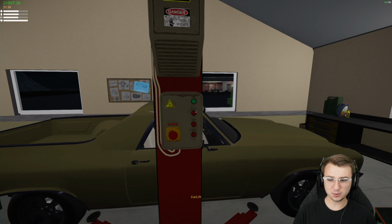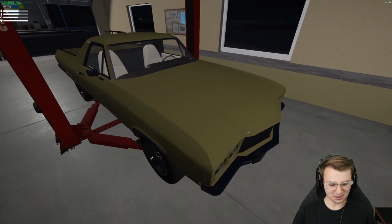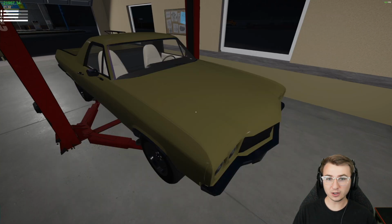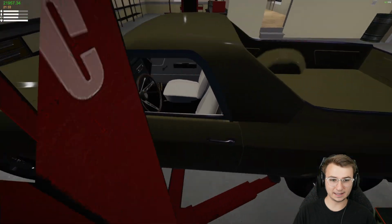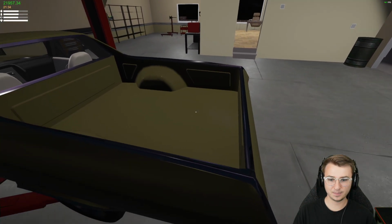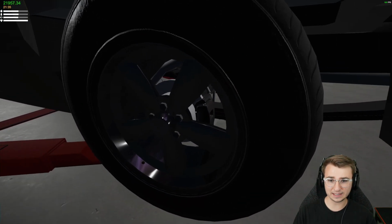Also, all the chrome trim at nighttime kind of looks purple. It's a little cool, I guess. Let's see. 4-star. Overall condition, 4 stars. How, though? The interior looks immaculate. Even everything down to the dash is completely clean. The rear end looked, visually, from the outside, completely fine.